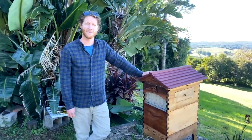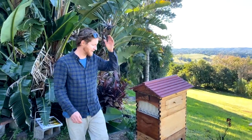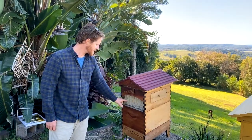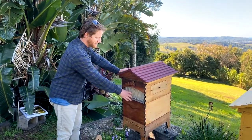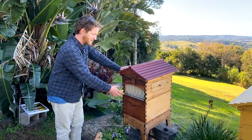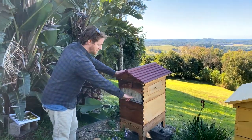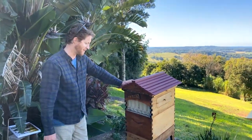Great. Cedar, any tips or tricks for the hybrid super? So hybrid super has the conventional frames on the edge, two here, and then 3 flow frames in the middle for this size box, which is the 8 frame Langstroth size, or 4 flow frames in the middle if you're matching it up with a 10 frame Langstroth size box.